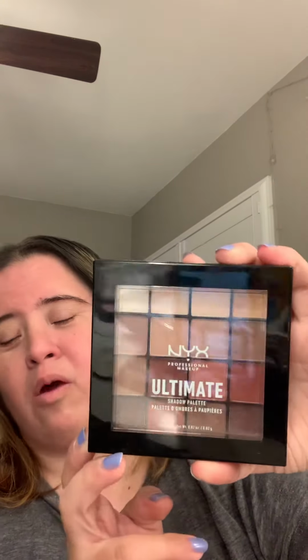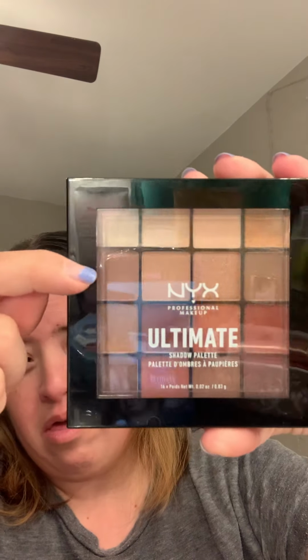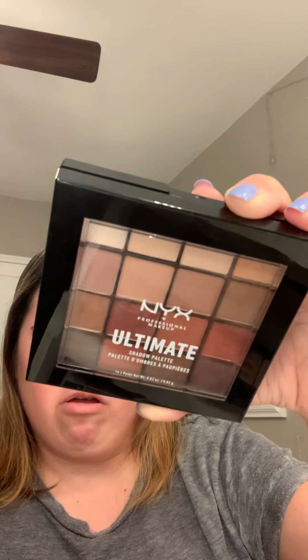The two mini palettes of NYX and one bigger size of NYX has warm tones on the bottom, and then at the top has light shades of colors on the first two rows, and you could see it, very light colors. And this is also in Warm Natural. This is one of my new ones. Yes, so I have three NYX.